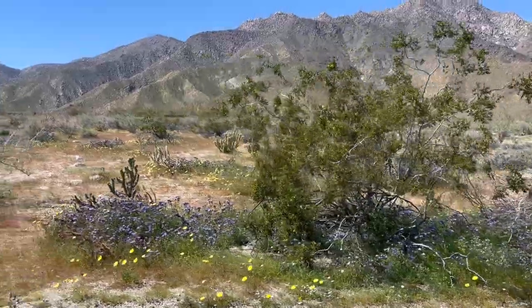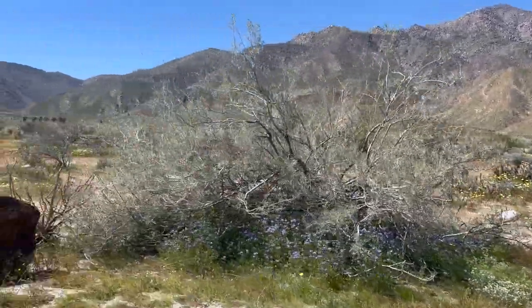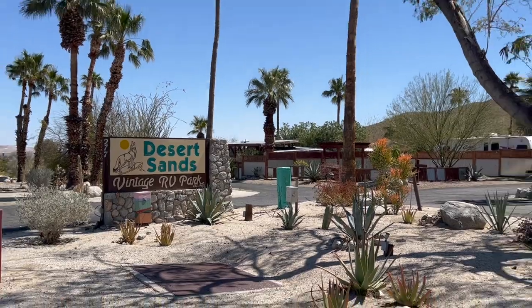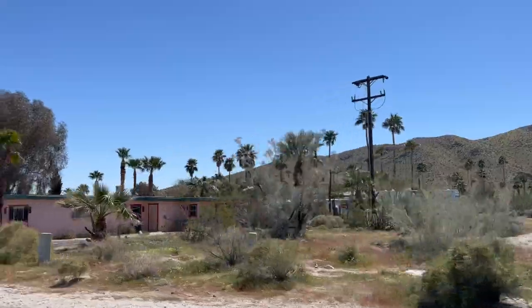The Anza-Borrego Desert is also a place rich in history and culture. Here you can find ancient petroglyphs and the ruins of Indian settlements, as well as learn more about the culture of the local American Indians.